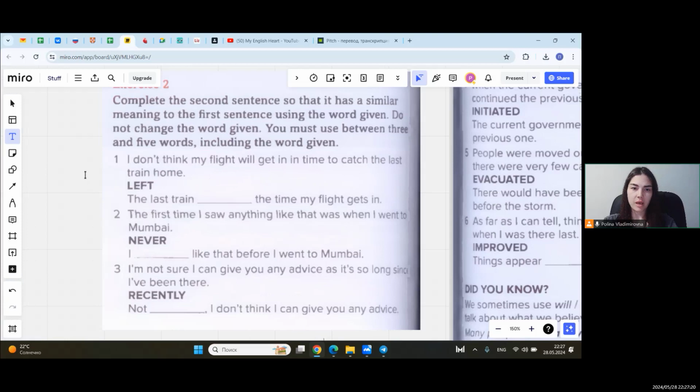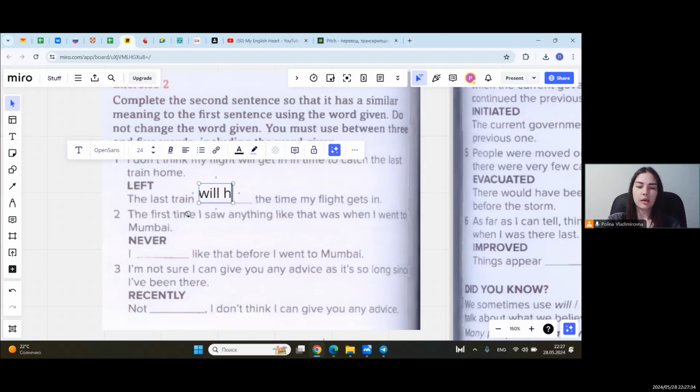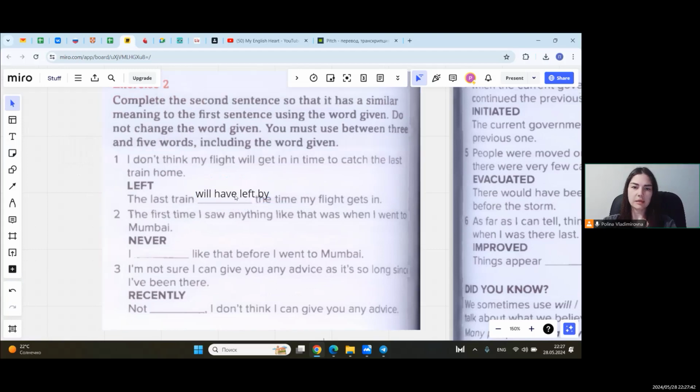I don't think my flight will get in time to catch the last train home. So the last train, blah, blah, blah, left the time my flight gets in. Okay, so we'll have left. Me here will have left by the time my flight gets in, right? 4 words, enough, not too much, not too little. Okay, we'll have left by, just because it will happen by the time my flight gets in.